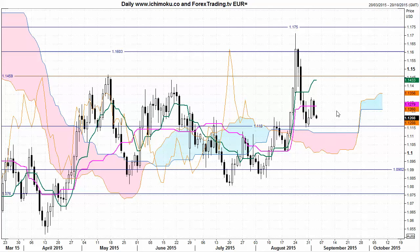Firstly to the Euro US dollar, and here we see selling in this market today as opposed to the strong buying from the previous day's trading. The previous day the buyers had control of the market. They showed very strong commitment by closing the market up above the Kijun-sen indicator, but today we've seen the sellers come back into the market almost in equal measure, not quite, but fairly strongly.